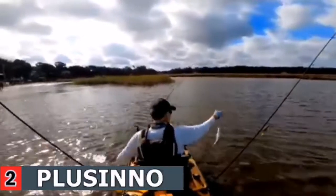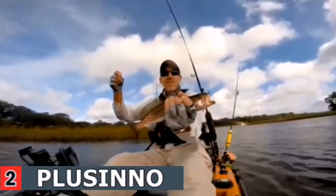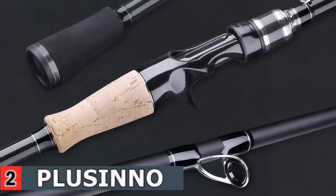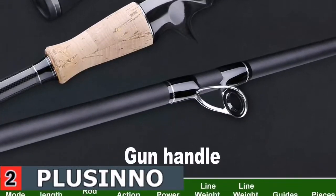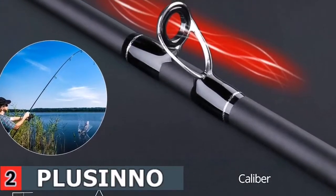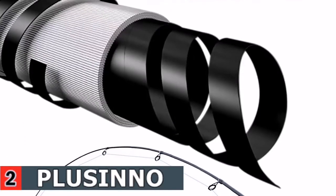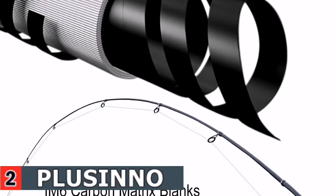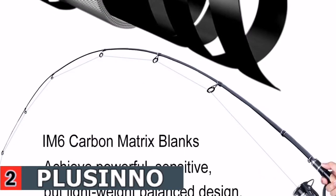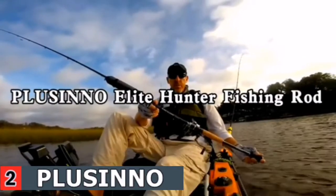Placino Fishing Rod Blanks. All Elite Hunter Select fishing rods are constructed with IM6 carbon matrix technology blanks, giving each casting rod and spinning rod incredible performance, sensitivity and power. Carbon split grip and full grip using a non-slip EVA and cork handle is made to deliver a premium rod at a greater value than the competition. For details, let's watch more. Elite Hunter 702 Medium Heavy.